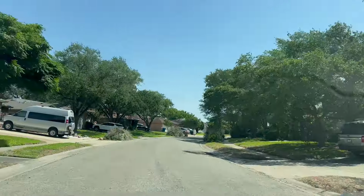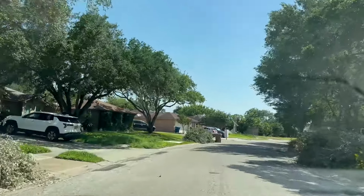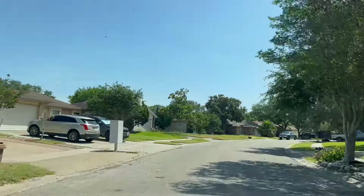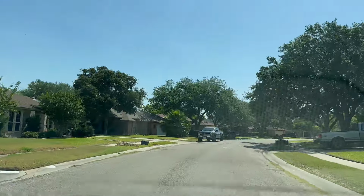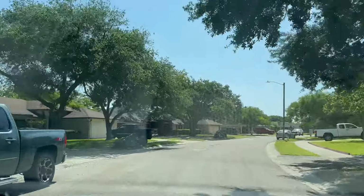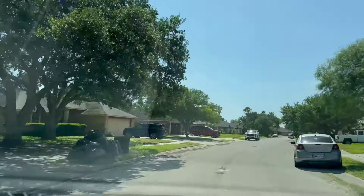The neighborhood has streets that are wide, clean, and walkable, and overall the vibe is very family friendly. You're going to often see kids riding bikes, people walking their dogs, and neighbors just out chatting in their driveways. There are sidewalks throughout the neighborhood and small parks nearby, which make it feel even more community oriented.